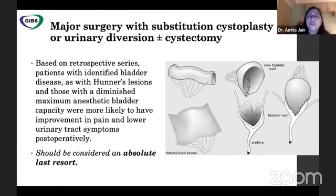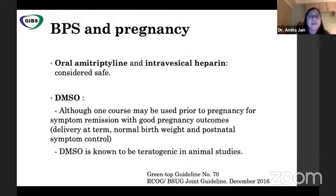You have to be very cautious with those patients who have developed central sensitization or are having associated chronic pelvic pain, because all their symptoms will not go even with these kinds of major surgeries, which have many other side effects. Coming to BPS, if it is occurring in pregnancy, only two things are considered safe. One is oral amitriptyline, and second is intravesical heparin. DMSO can be given pre-pregnancy, but after pregnancy you have to avoid it, because it has a teratogenic effect.